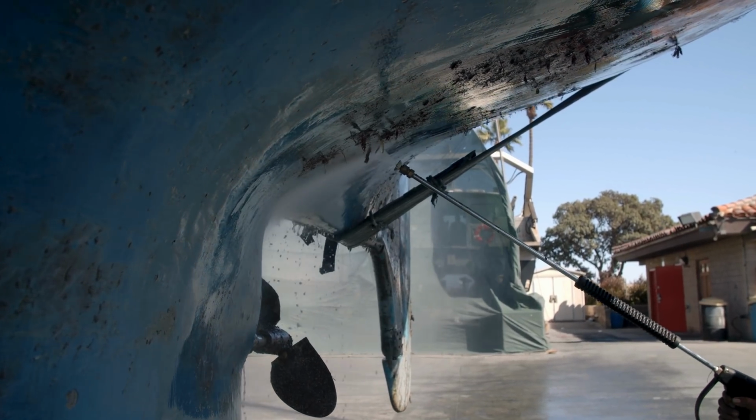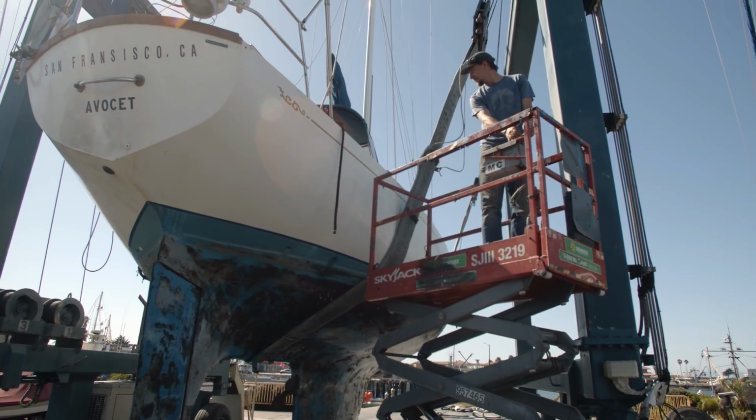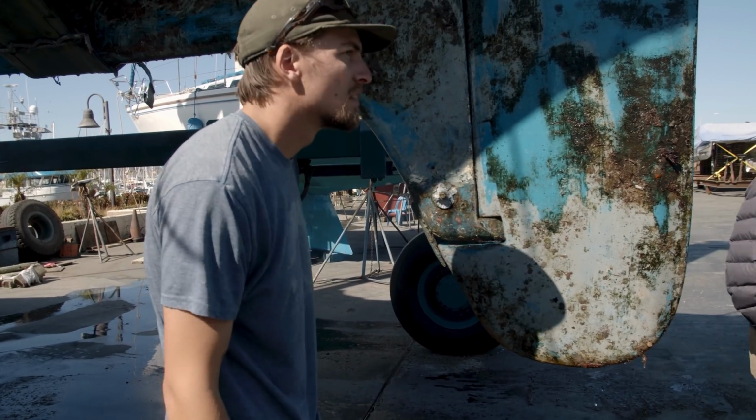As the pressure wash continued, it uncovered the vast amount of work that needed to be done to our very neglected bottom.